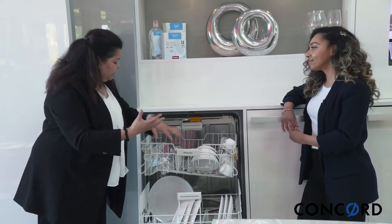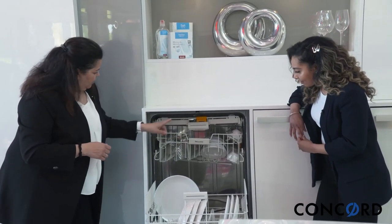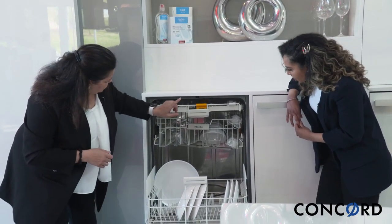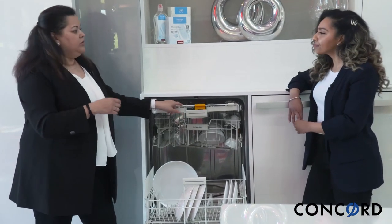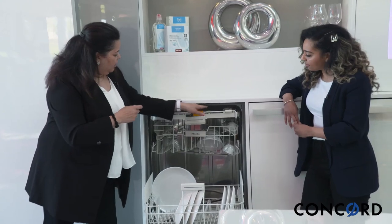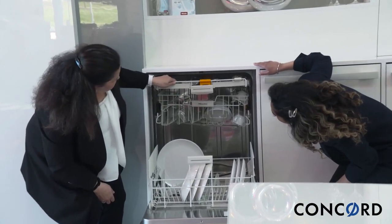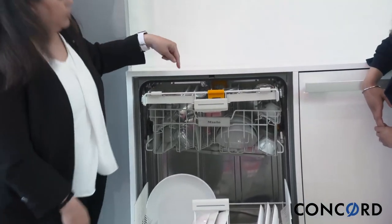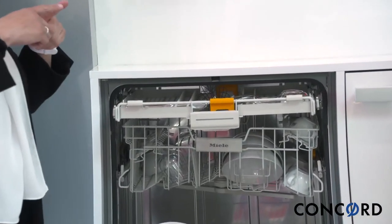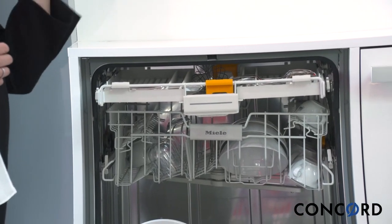So this normally would be completely full and we are good to go. With our patented cutlery tray, what's different from a lot of different models is that we have an actual arm that's in here. So if you look down below here, it's not a small little wash arm. What that does is that as it's washing the top of the dishwasher, it's actually capturing anything that is dirty instead of a little spin arm that's spinning inside there.